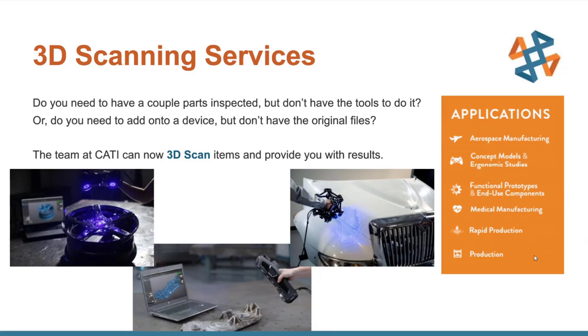We also offer 3D scanning services, provided by CATI here. We can capture 3D measurements from objects as small as a cell phone or as large as an aircraft. When we remove the constraints of conventional measurement technologies, the scope of application becomes virtually limitless, right?